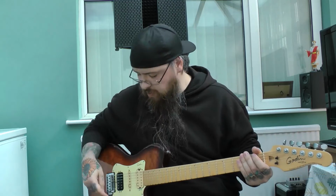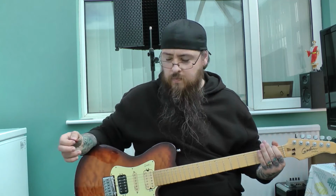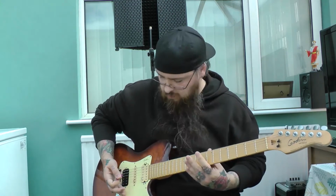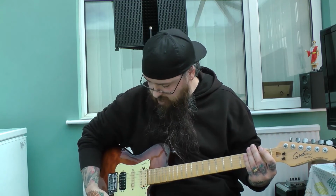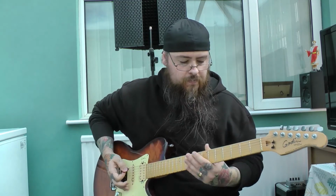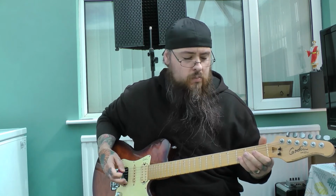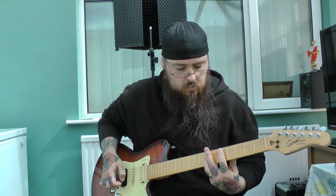Of a telly twang in the middle position there. A lot more noise from the amp as well. That's in the fourth position there. That's one neck pickup. And now this is the full neck pickup. Again, a lot more throaty, a lot more bass in that tone there.